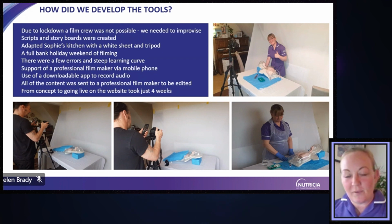So yeah, like Jo said, prior to COVID, myself and the homeward enteral nurses would visit patients at home to provide and to train them how to do some quite basic procedures, but they are really important procedures if they're not done on time and correctly. So as we were restricted to go into the patients' houses, every patient on our caseload is a vulnerable patient. We decided we needed to improvise, and we came up with the idea of doing some patient videos. But due to lockdown, we didn't have the access to a film crew like we would normally do.